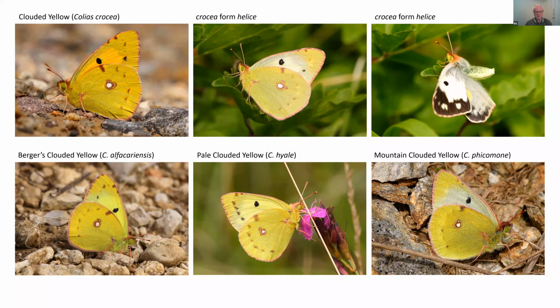Berger's Clouded Yellow, bottom left, which is actually quite common in Provence. And alongside that, Pale Clouded Yellow. I'm not 100% certain that this is Pale Clouded Yellow, because Berger's and Pale Clouded Yellow are very, very similar, and generally can't be differentiated on external characteristics. You almost have to see them egg laying to be sure, or breed them. Berger's Clouded Yellow is very common in Provence. Pale Clouded Yellow doesn't fly in Provence, and is one of the species that, for reasons that we don't understand, is becoming much scarcer throughout France and is quite limited. I think it's a subject of some concern.